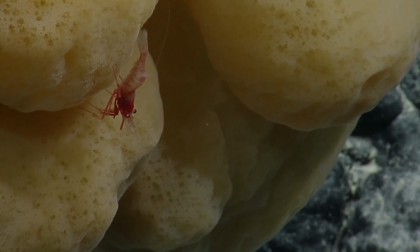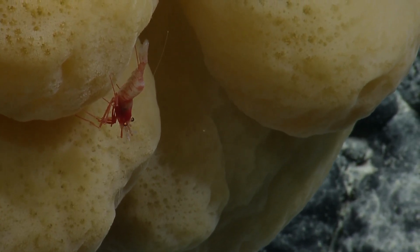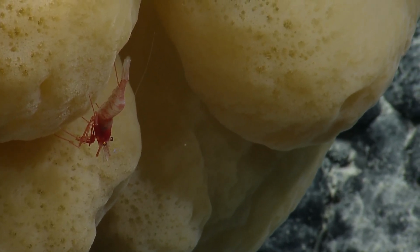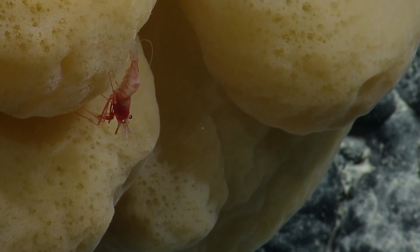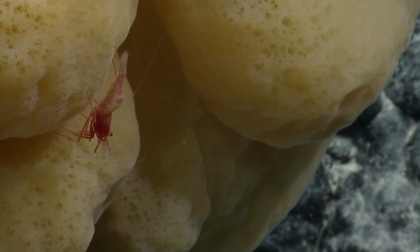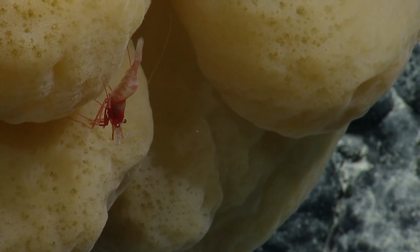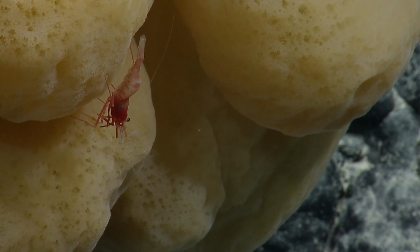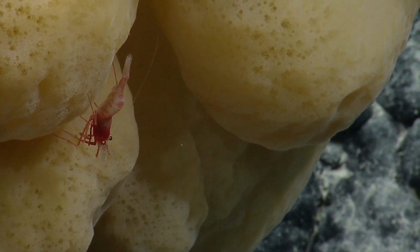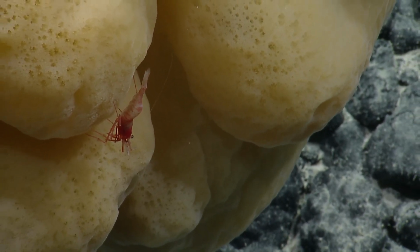Can we get a still of this? Yes, ma'am. Getting lots of stills. Yeah, that's a nice zoom. Shrimp's got little manipulators too. Just little ones. I'm going to keep the ship moving. Thank you so much for that zoom. That's great.